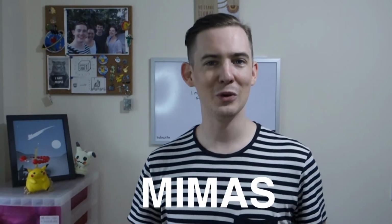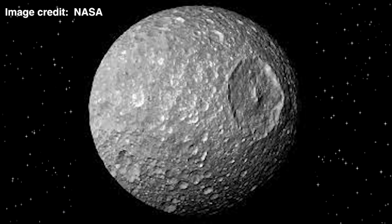Moving on to number 2 on our list, and I've gone for a moon. Not our moon, but a pretty small moon of Saturn called Mimas. Why have I chosen this moon, you ask? Because it looks like the Death Star. Maybe not so spooky, but definitely scary.